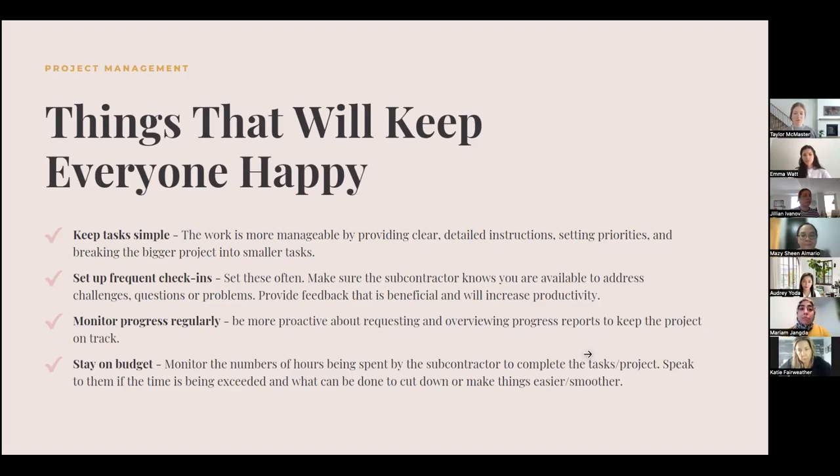And then be proactive about requesting reports, because you want to keep that project on task and moving along. So have maybe weekly reports at the end of the week: this is all the work that was done, so that you can make sure the project is moving along.